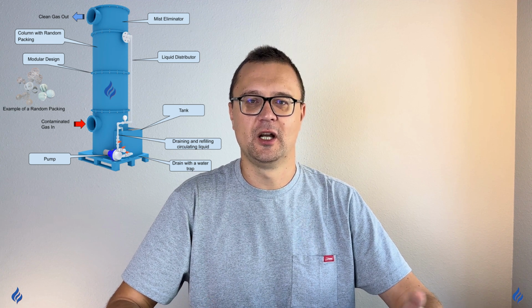Personal protective equipment and standard ventilation systems are often the first line of defense, but sometimes they're just not enough. That's where specialized equipment like laboratory gas scrubbers come in. These devices help remove hazardous substances from the air, offering a much higher level of protection for anyone working in a chemical lab. Laboratory air cleaning. Why you need a gas scrubber.